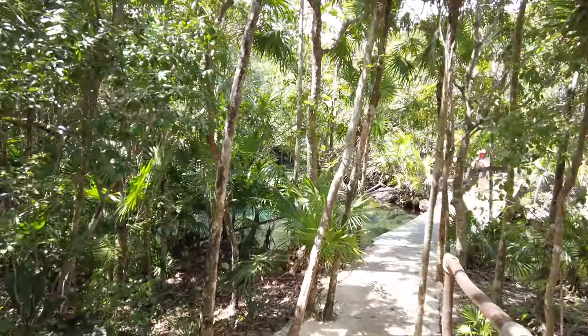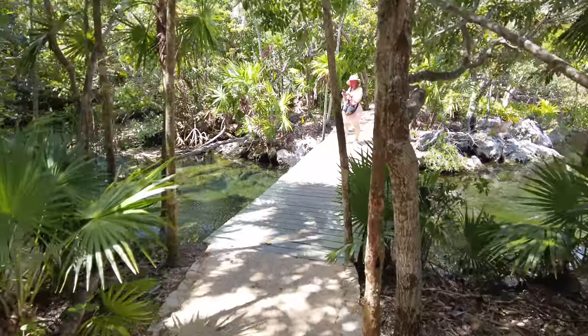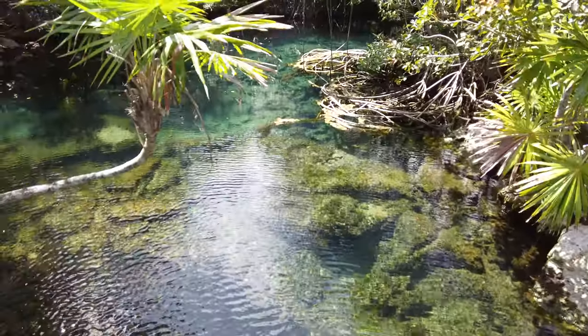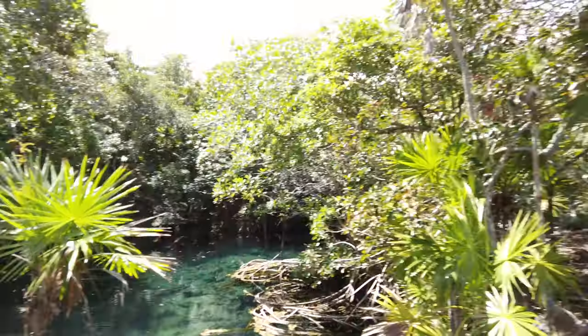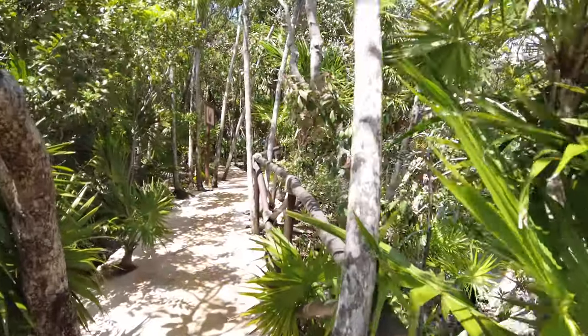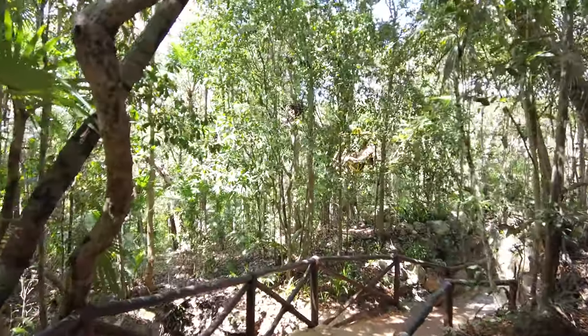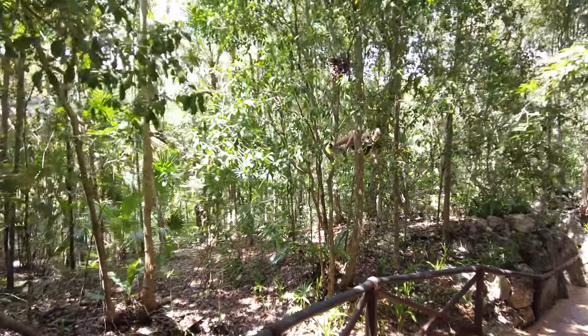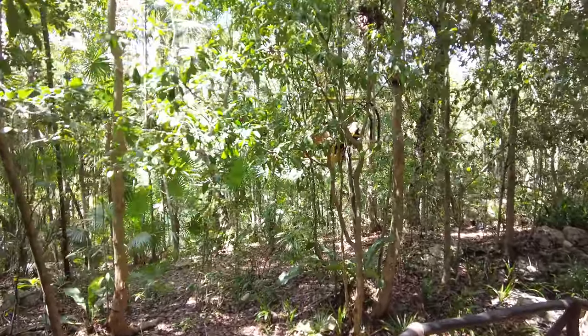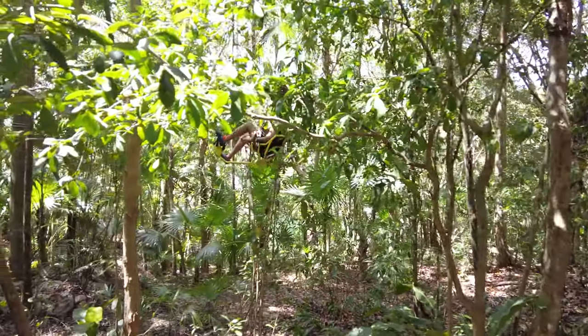Cool thing about the way they built this park was, like, they left the plants, instead of pulling them out, they just built around it, right? It's like the path still has trees in the middle of it. Good idea. As you can see, there's this bike zipline. These guys are taking here, and it's $35 extra.